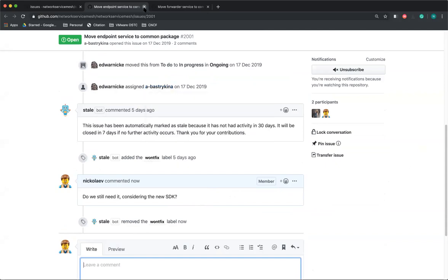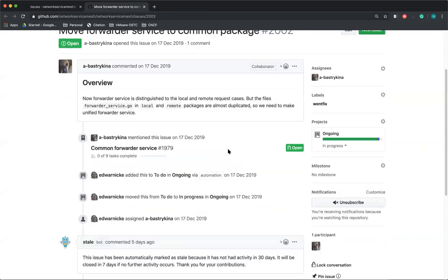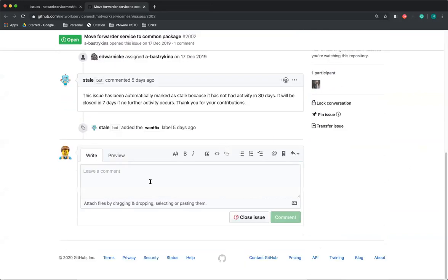Forwarders common package, okay. Is this the same, but for the forwarders? Yes. Mm, yeah. Okay.